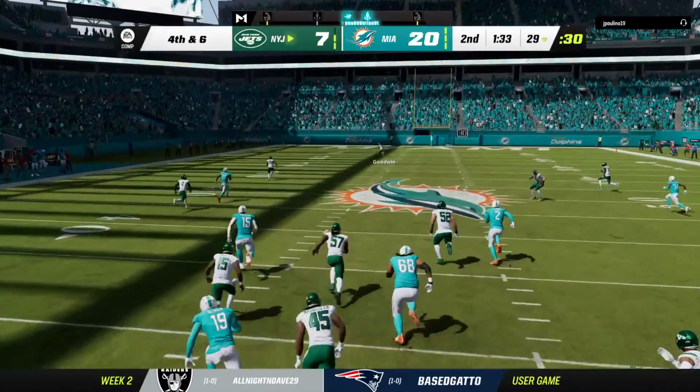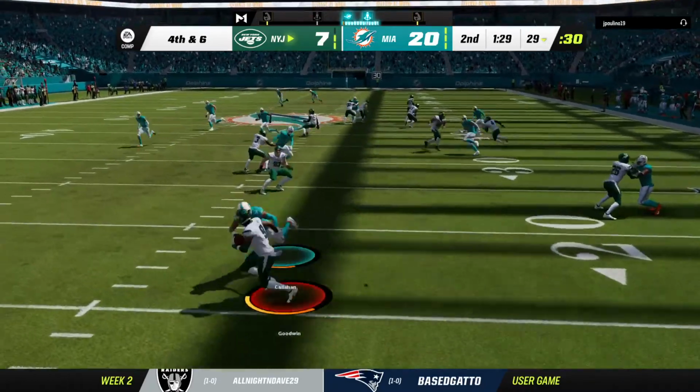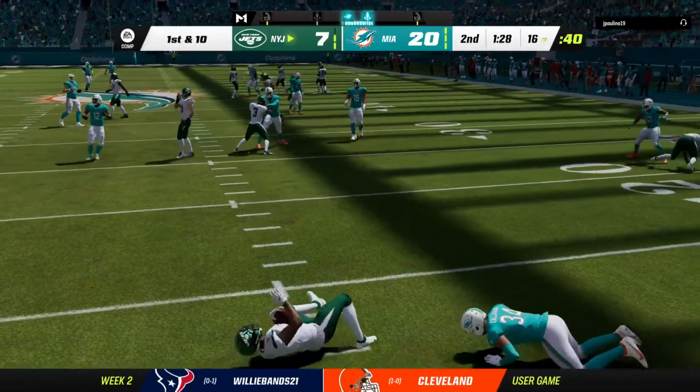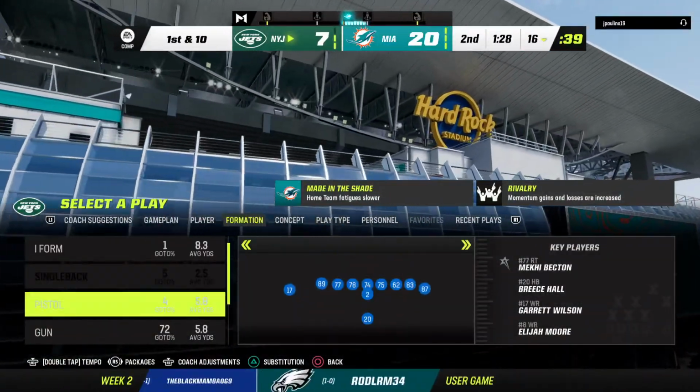He was only asked to punt once in the victory last week as he sends this one away. And this will be taken at the 13. We'll call that a punt of 54 yards. Well struck. And the Jets will take over.